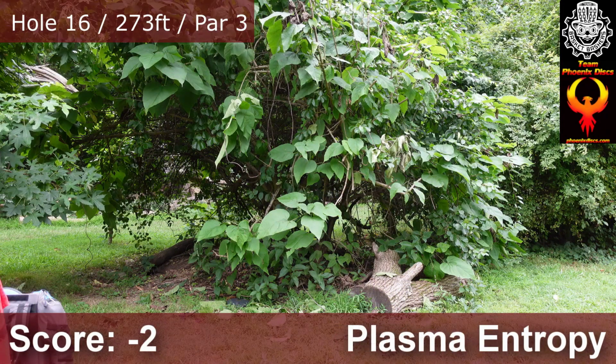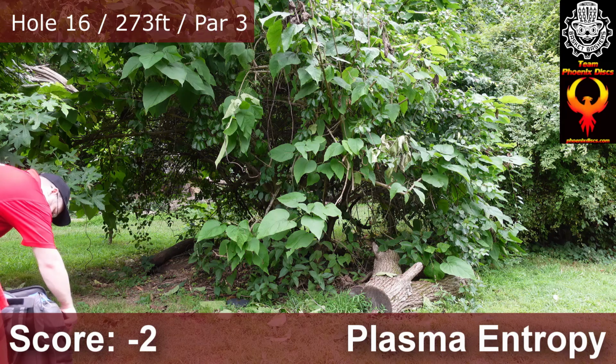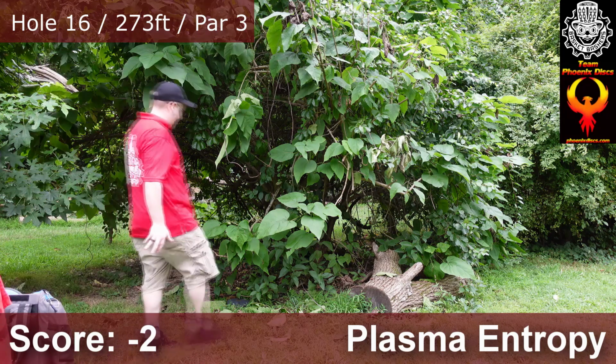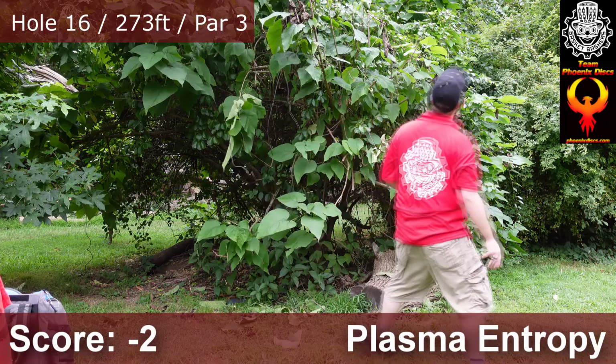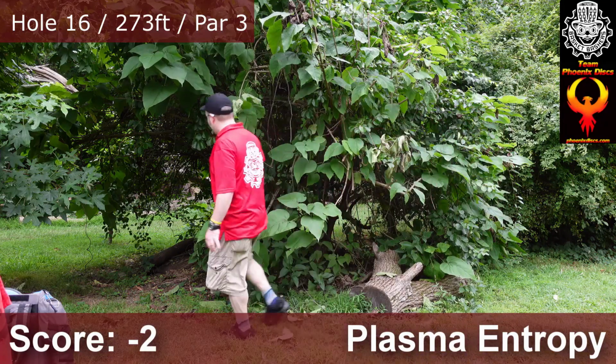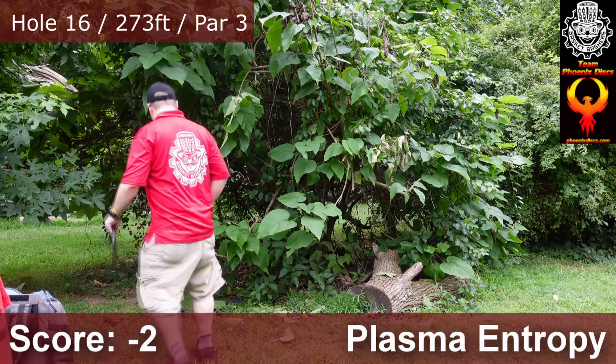Alright, so this really stinks. If I would have cleared that tree, I thought it would have been a great shot, but now I'm behind a wall. This is jail by definition. Go up and over, and there's that tree there, there's that tree there. I mean, cut forehand is honestly my best play, I think.